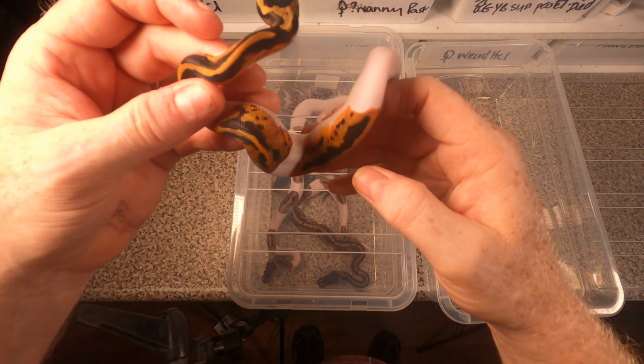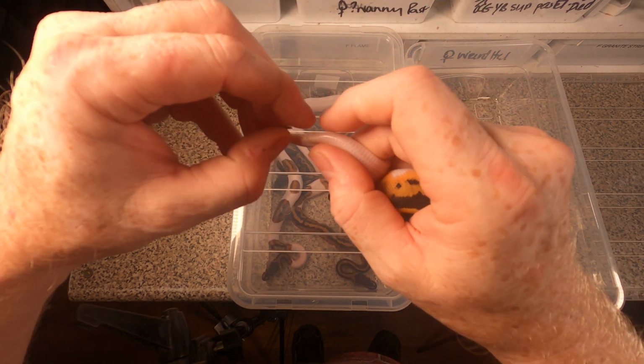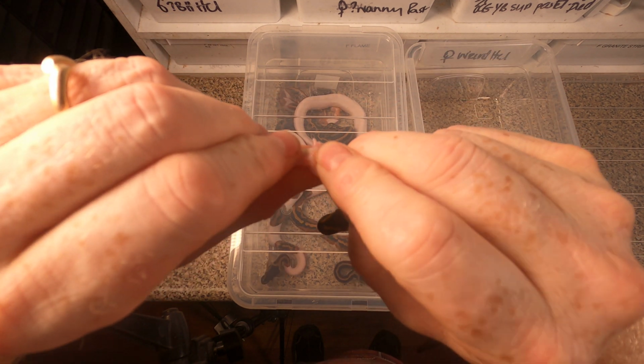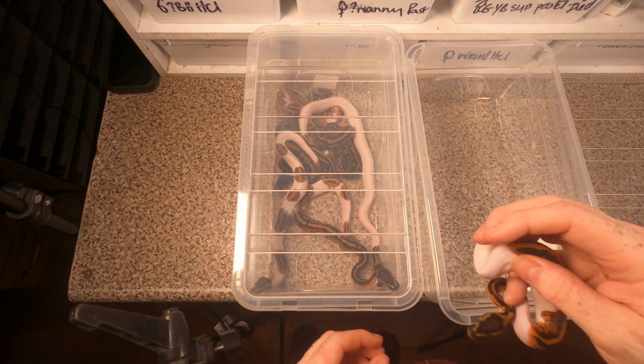So let's have a look what this one is. I love these last little bits of colours on their tails. And that's a boy as well, so some of these will obviously be going on to new homes. So there we go.